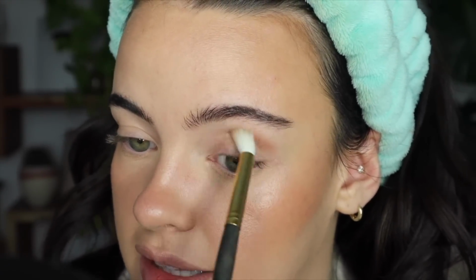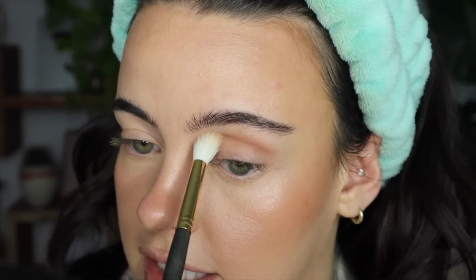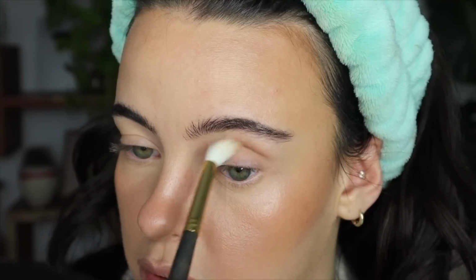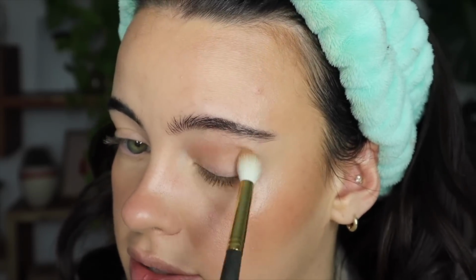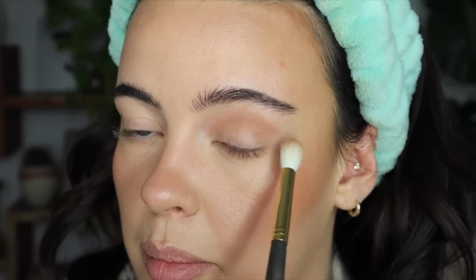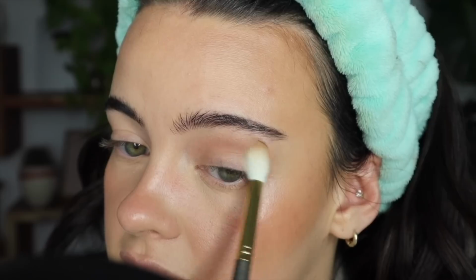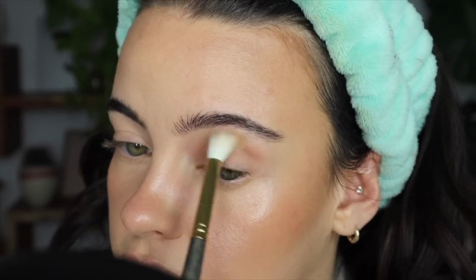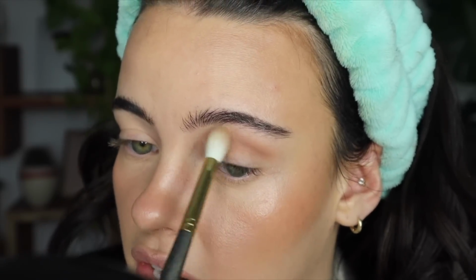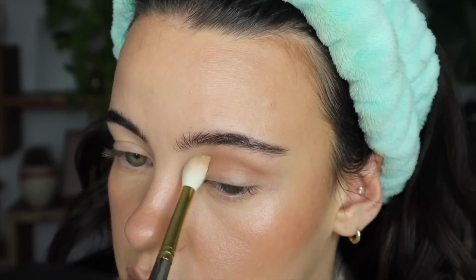How I like to blend this is I bring it all the way across, and then I'll do these little mini window wiping motions. Then I'll get into these circular motions so I don't get a harsh line at the top of my eye look here. I find that this gets the best diffused look. And I have hardly any pressure on my brush, by the way. I'm just letting the top bristles do the work.